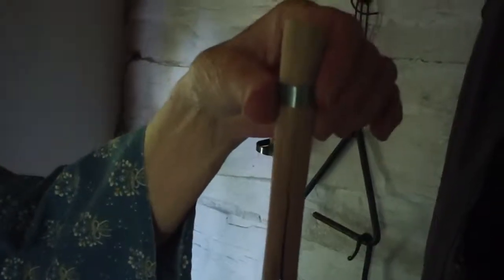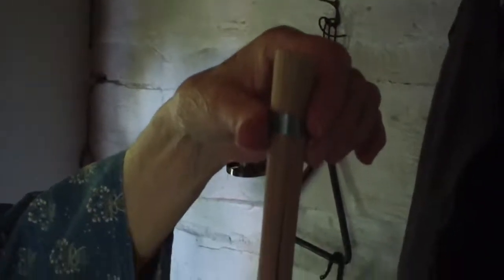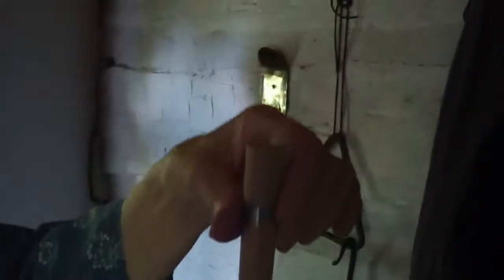Very interesting. Clothespin. Oh, that's neat. Yeah. And of course the washboard. Now that is homemade. Oh yes, we know that. All we need is a bar of soap there. And the dinner bell.